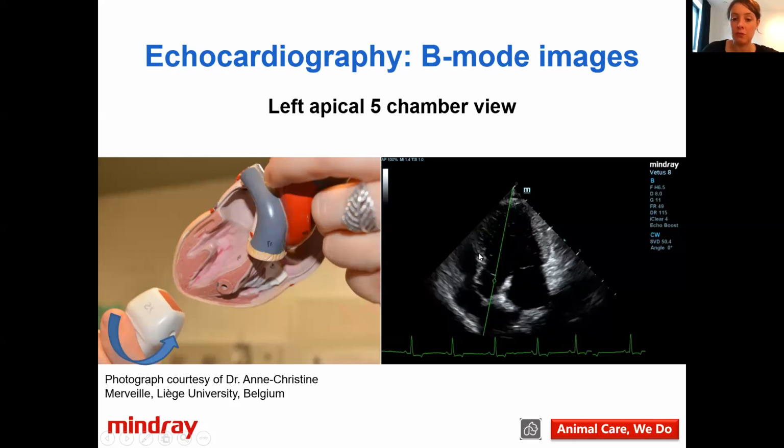What we actually want to do with this view is we want to look here at the aorta. That's the most important thing here. What is very important is from this view, you can measure the velocity of the aorta, because you can get your spectral Doppler line actually very parallel to the blood flow in the aorta. So this is a view where you can measure aortic velocity.